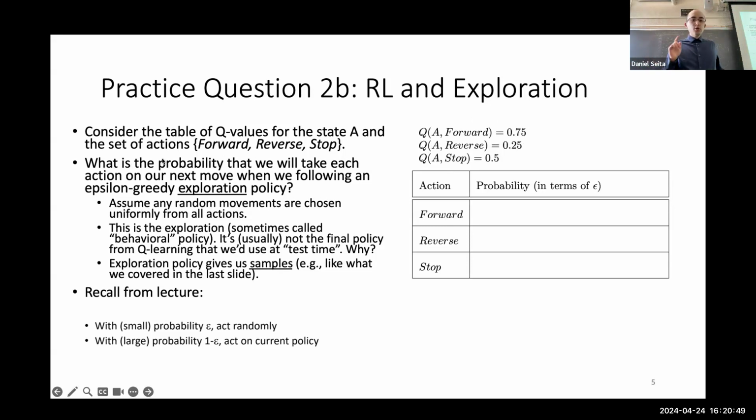Now, remember that we also talked about an epsilon greedy exploration policy. That's probably the most common type of exploration policy, and also one that is pretty effective. So with some small probability epsilon, and epsilon is often some value like 0.1, you act randomly. With a larger probability 1 minus epsilon, you act according to the current policy.